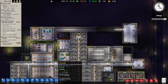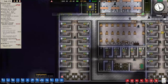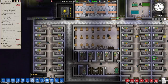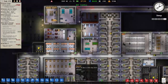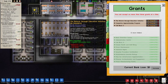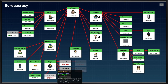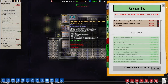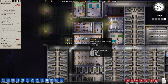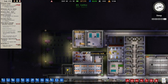Anyone to be worried about? Skilled fighter. Okay, now we can open our intake. 13 more prisoners. Get them in here. Make sure that's all good. Alright. So that's all going well, and hopefully some of those 13 prisoners can be somewhat interested in getting either an education or making some beds. Hopefully.